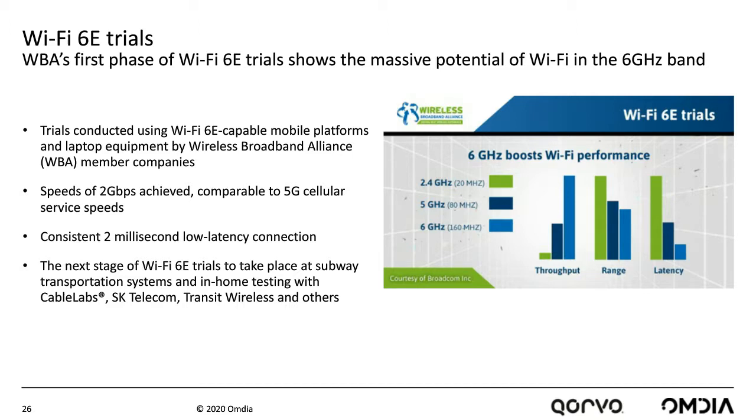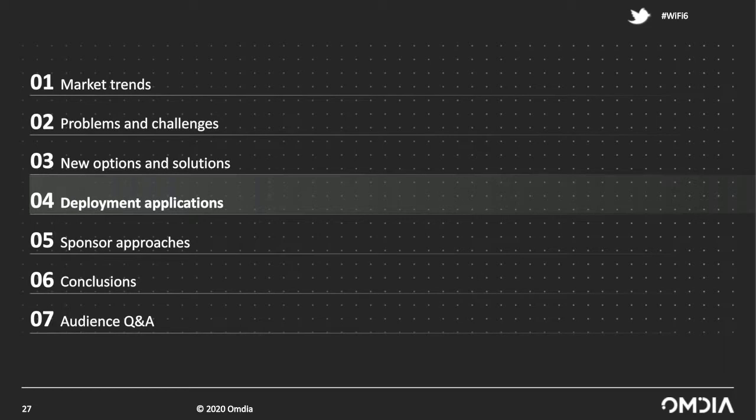So I would like to pass back to Tony to discuss the status of the regulatory approvals for the 6 gigahertz plan. Back to you, Tony.